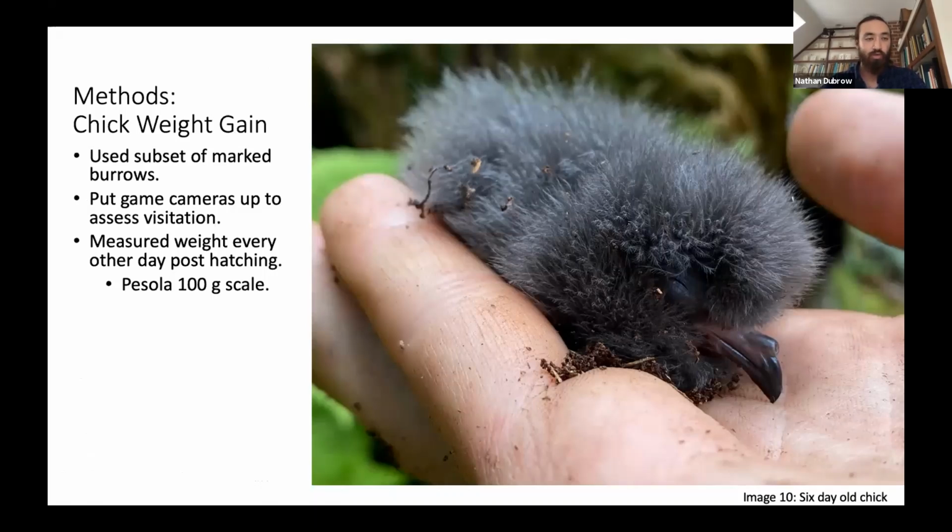So for this, we put up game cameras to assess the parental visitation at night. And unfortunately, some of those game cameras didn't work as well as we'd hoped, so I only took a subset of 2 different chicks. We measured the chick weight every other day, so that there's not as much stress occurring to them. And we also, once again, used the Pesola 100 gram scale.